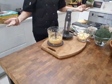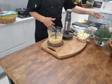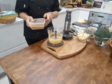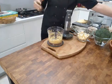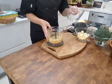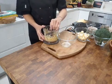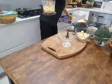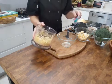Great, right? And then we just put it into a container. I normally store my ginger and my garlic in a container like this in the fridge. I've got one for ginger and I've got one for garlic. And it just works. It's a no-brainer, because ginger and garlic can add so much flavour to food, just like that.